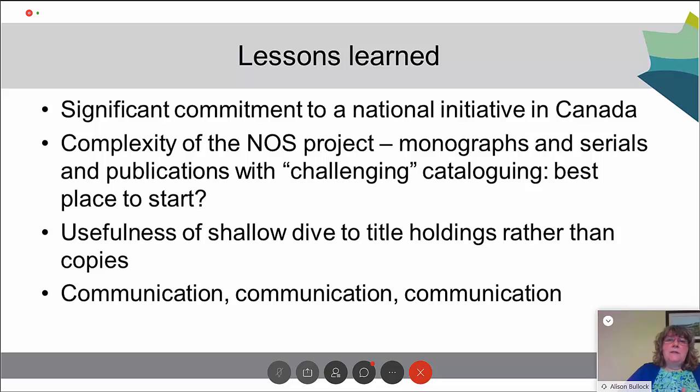I mentioned that we learned a tremendous amount over the course of the project, and in particular as a result of the National Overlap Study. We were delighted that libraries, while bewildered at times, are strongly committed to such an effort. Hindsight, of course, is 20/20. Perhaps we should have scaled back our initial pilot to deal with material that has, shall we say, less creative cataloging, and maybe tackled monographs only for our first effort. The shallow dive was probably not a bad choice given the challenges of this particular pilot and wanting to dip our toes into a national effort.